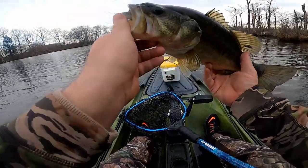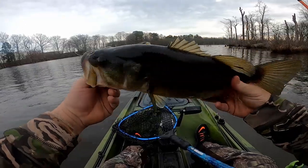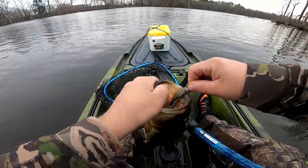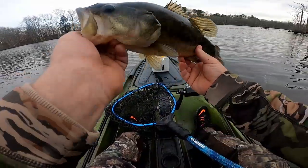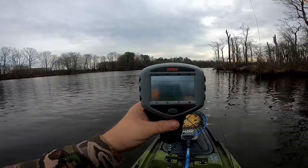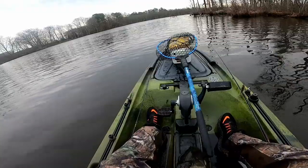Check that out. There we go, we got the skunk out of the boat. Hooked him perfect. Oh, he's ice cold. He's really cold. There he is, 2.29, a 2 1/4 pounder.